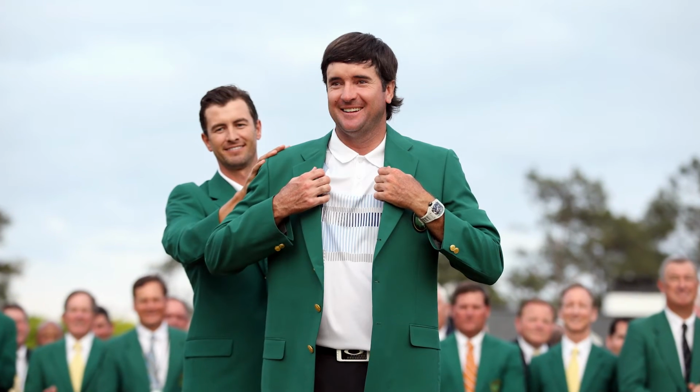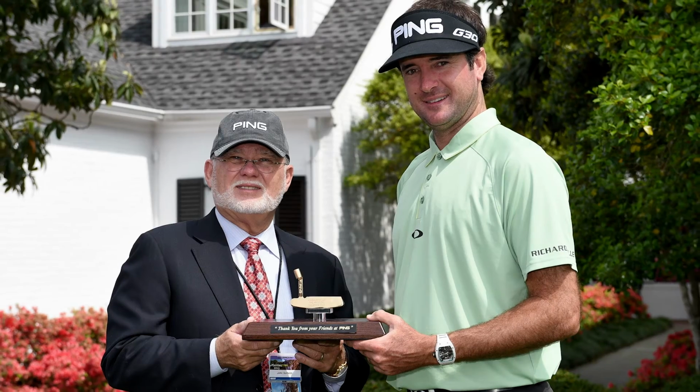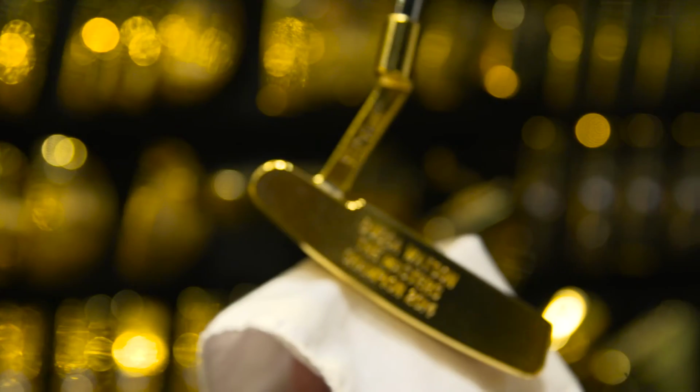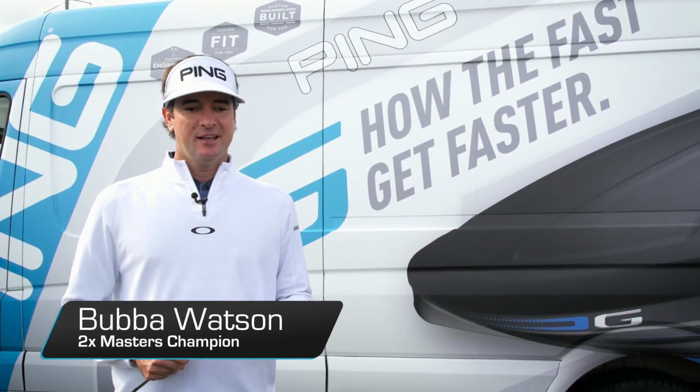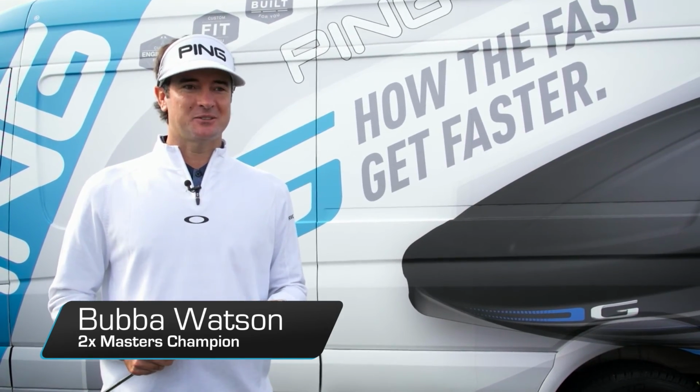My dad decided he needed to thank players for using his putters. So he decided when somebody won an event, he'd make two putters, and one would go to the player as a thank you, and one would come down here. There's almost 3,000 putters here. To have my name in the vault with the gold putters, with all the great champions, it's pretty special.